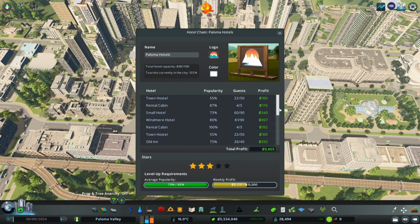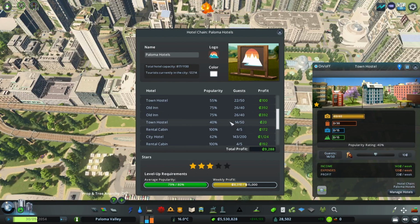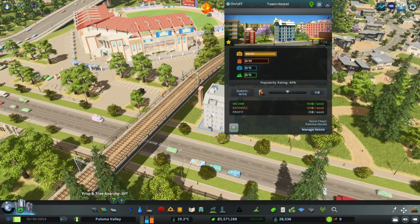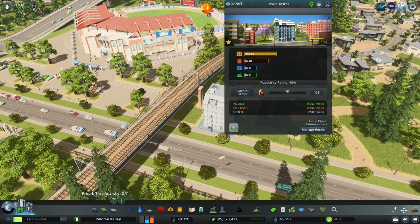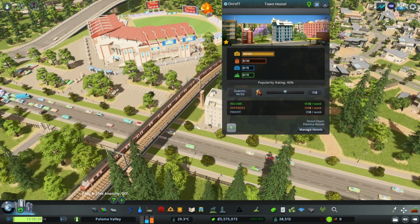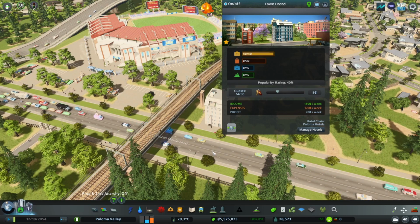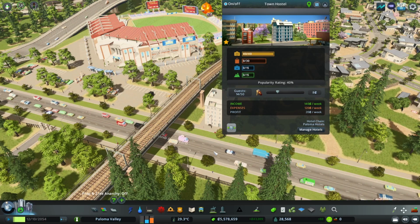So are any of the other ones doing really badly? 40%, which one's this one? Yeah, I'm not surprised about that rating at all. It's not got any commercial or offices around it. It's kind of just on the edge of this district, and I just put it down so we could get to the next level. So, I mean, it's not making a loss, it's bringing a small amount of money in each week, so maybe I'll need to reduce that down as well and encourage more people to stay here.